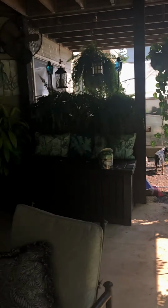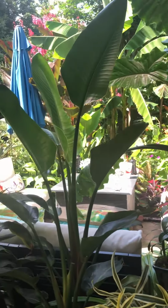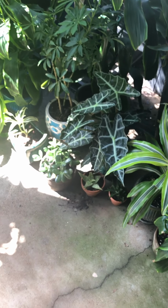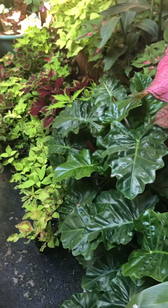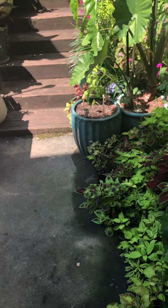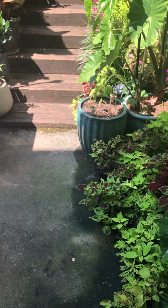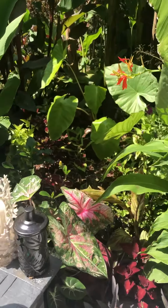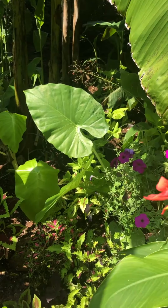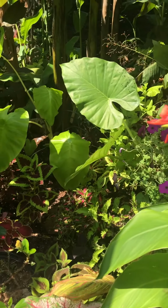Let's see, for my alocasias. So I have the regular uprights. I have this mask. It might be African mask or something like that. I have the Mayan Mask. I have Portora. I have Lowrider. Then I have that giant one and Calidora. And that's it. I have a regular one over in here too. Just kind of random ones.